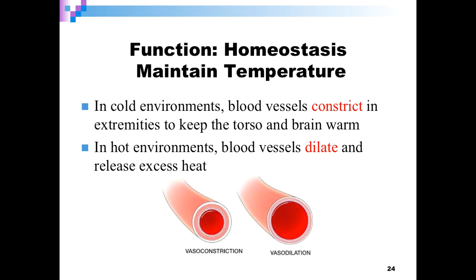And last but not least, the job of homeostasis. So again, this whole thing has to do with homeostasis. So remember, in cold environments, our blood vessels are actually going to constrict. So they're going to get smaller, like this guy. And the reason they do that is to try and preserve the heat by moving those veins and arteries and capillaries, for that matter, away from the skin, where your skin would be more likely to let off heat, to try and keep your body, your major organs, and your brain warm. And then in a hot environment, your blood vessels and arteries are essentially going to dilate and get bigger so that they can release extra heat, which is in part why we sweat.